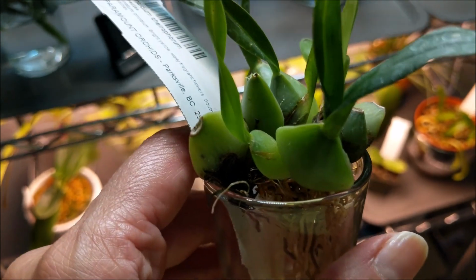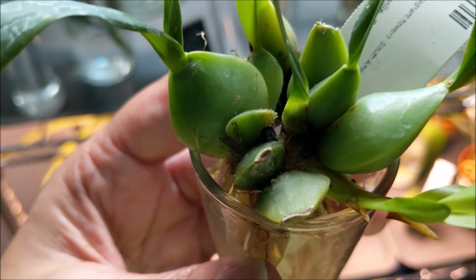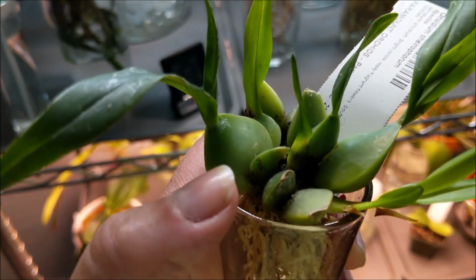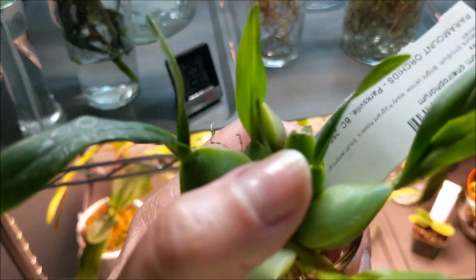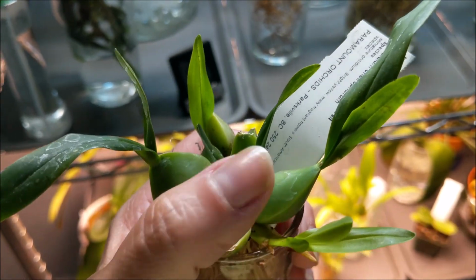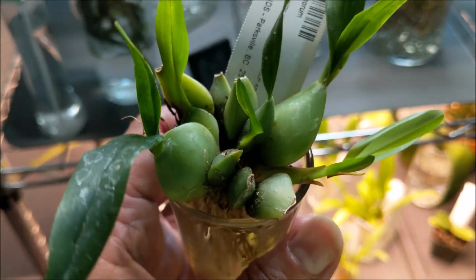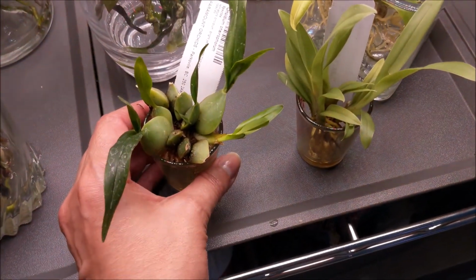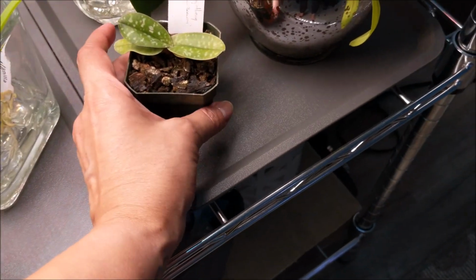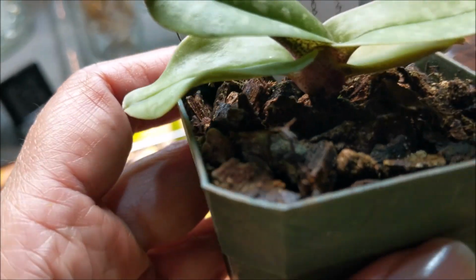Overall, she's super cute. Big fat bulbs. Relatively mature plant, I think, due to the number of bulbs there. So these ones are definitely what she should look like. Those are definitely the newest bulbs. We got a new growth here, so I'm super excited to see how she looks very soon. And then we've got my little Paph. So this is Paphiopedilum godefroyae.